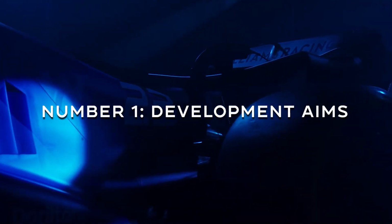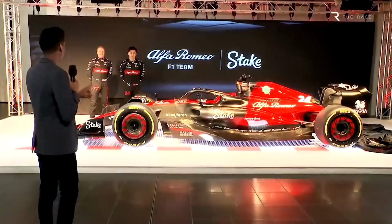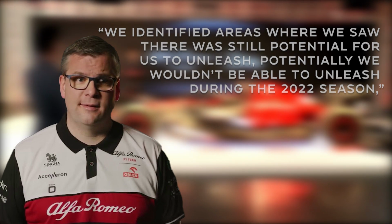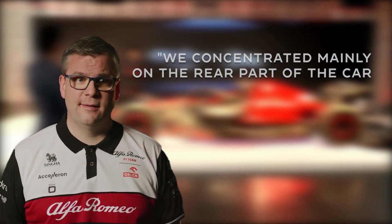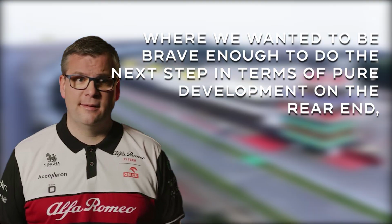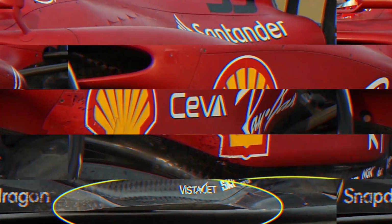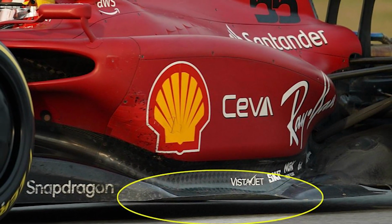Number 1. Development aims. Technical director Jan Monchaux explained that development towards the rear end of the car was the biggest area of focus for Alfa Romeo over the winter. We identified areas where we saw there was still potential for us to unleash, potentially we wouldn't be able to unleash during the 2022 season, he said. We concentrated mainly on the rear part of the car, where we wanted to be brave enough to do the next step in terms of pure development on the rear end, which opened the door to other solutions we couldn't implement last year. Monchaux, who described the C43 as well-born and mean-looking, stressed that improved reliability was also a priority. Edges are now raised by 15 mm to comply with the new regulations.